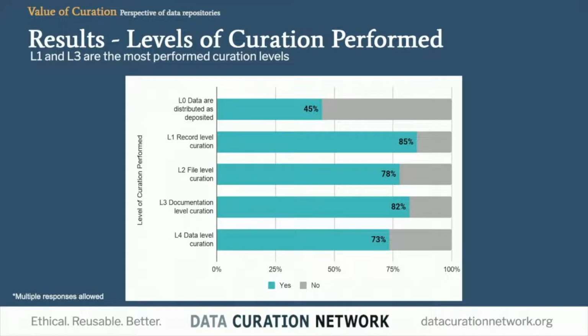So we're going to present here just a few of those results. Looking at that first question that we addressed, wondering what level of curation is actually happening within data repositories in the US. This chart shows the different levels of curation performed according to the responses. This question did allow for multiple responses.